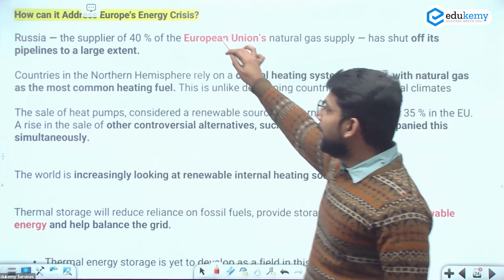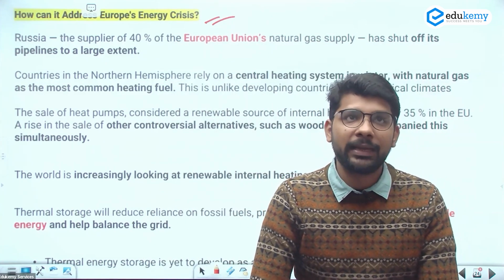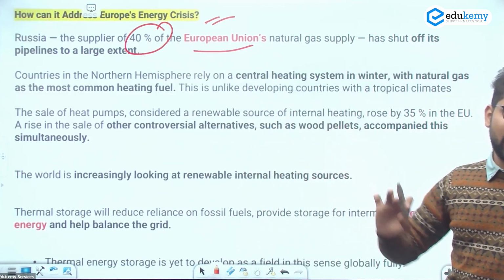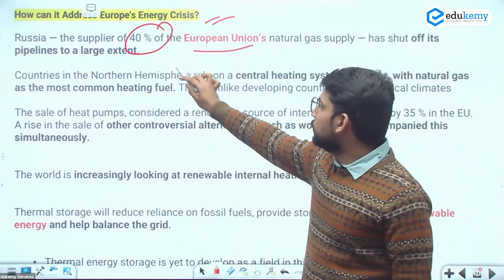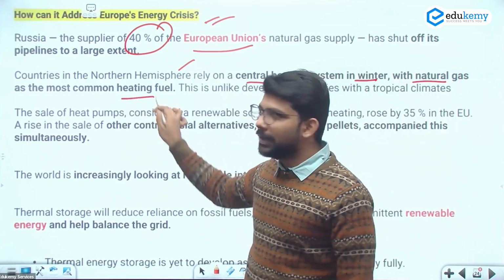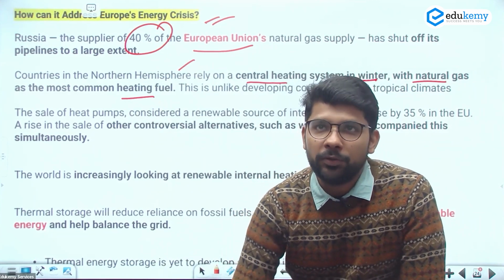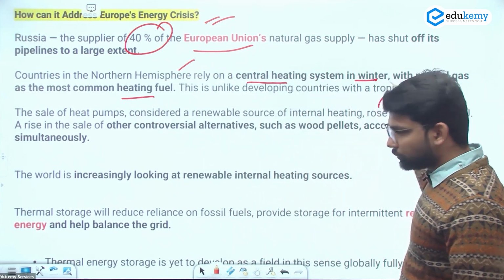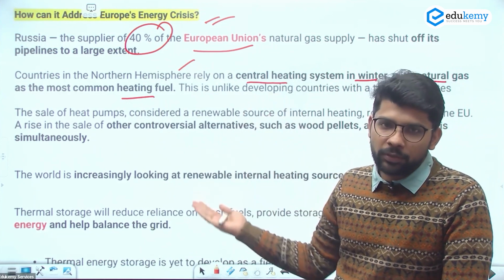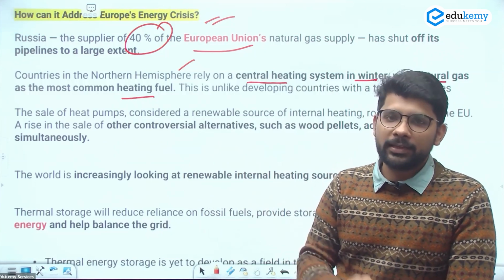Now, how can it address the European energy crisis? तो कैसे ये act as a solution for the European energy crisis? Russia is a supplier to the European Union. Everybody knows that Russia is the major supplier of energy to the European Union. Countries in the northern hemisphere rely on a central heating system in the winter with natural gas as the most common heating fuel. जो Russia उनको export करते थे, that's the major fuel which was provided to the European Union. But they are decreasing right now. All the supply is cut by Russia due to the Russia-Ukraine war, and the European countries are supporting Ukraine. That's why all the supply is cut by Russia, and then only a small supply is remaining.